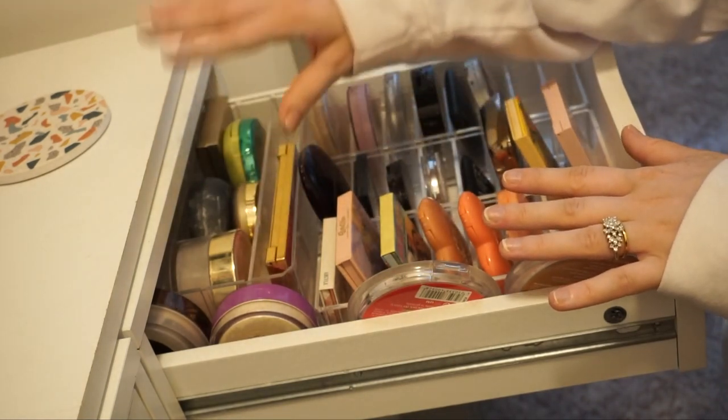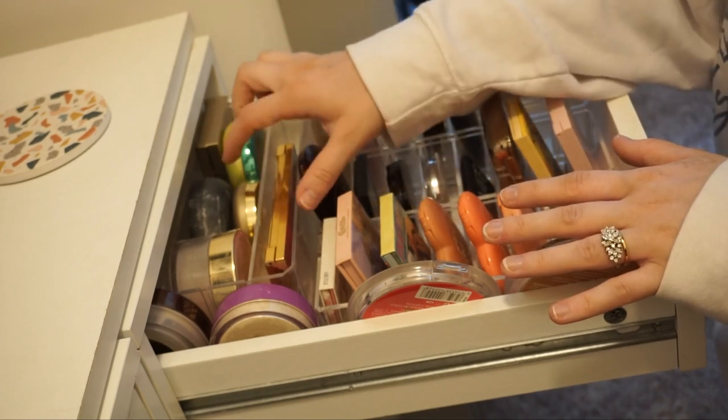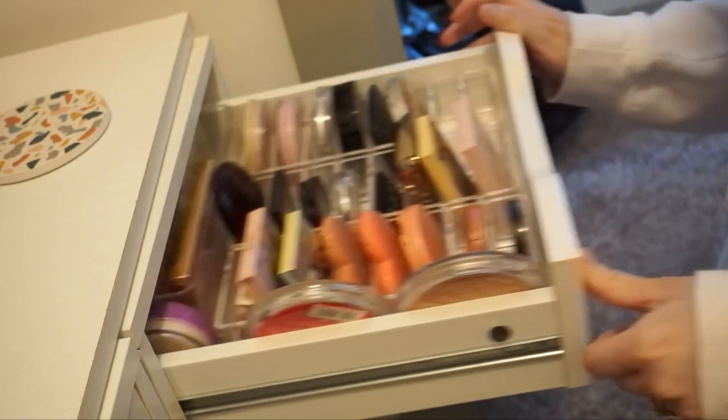I have my Tarte cheek palette. I have my Milani blush. I have some bronzers and highlighters and things that are just bigger that don't fit into here. So there we go.